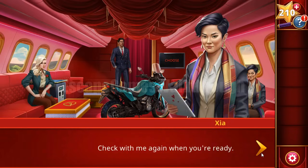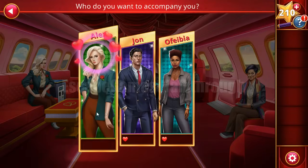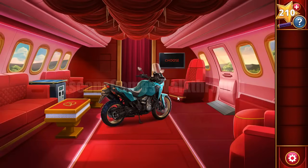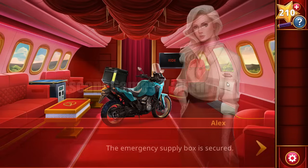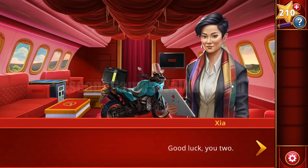And now let's select whom we will go with. And okay, let's choose Alex this time and go with her. Right, helmets to take, a box. And going out.